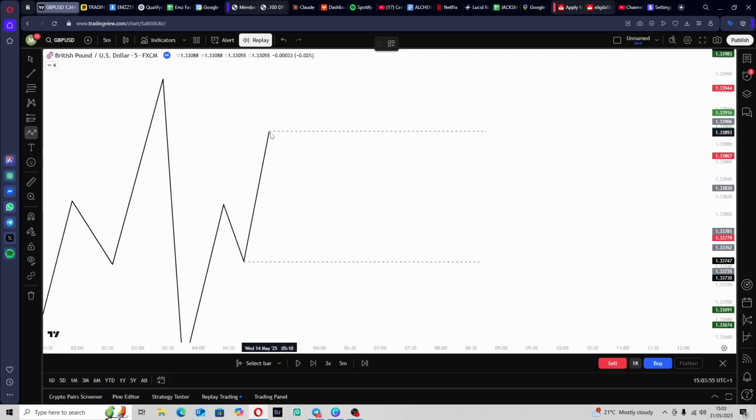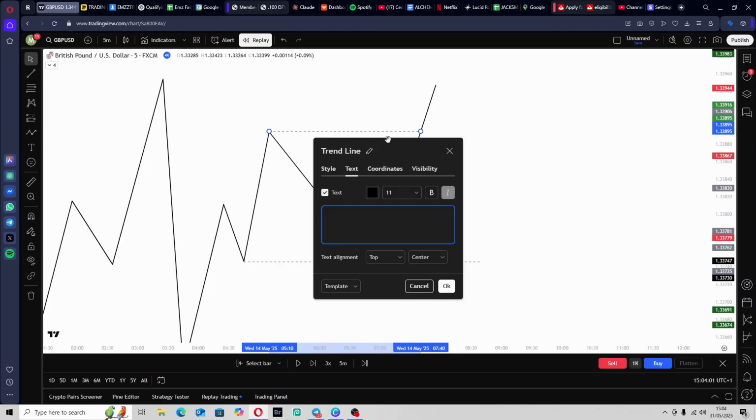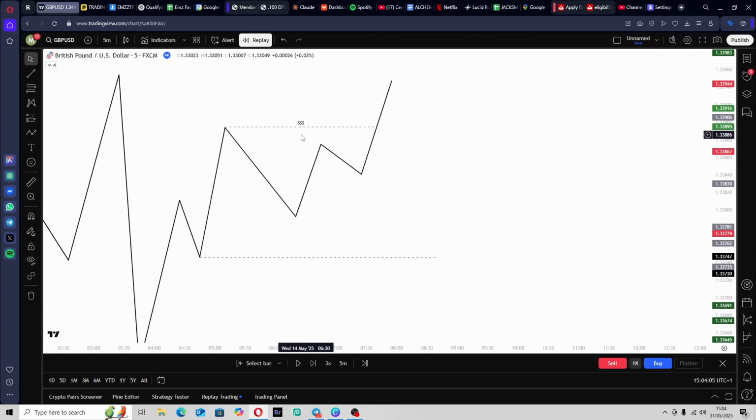You wait for price to take out one of these two areas. Let's say it takes the highs. As soon as it takes out the highs, you mark this out as your liquidity sweep right here. I'm going to put a few dollar marks there. So that's our liquidity that's been swept. This is our Asian side liquidity.